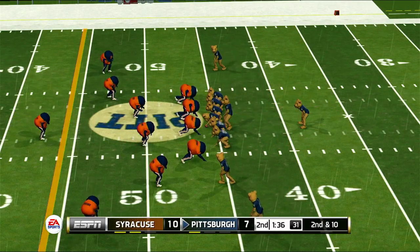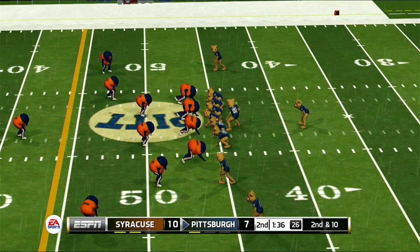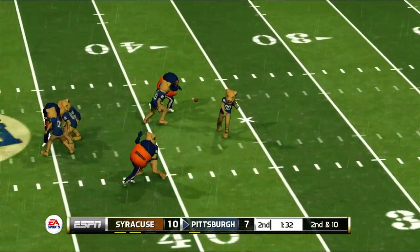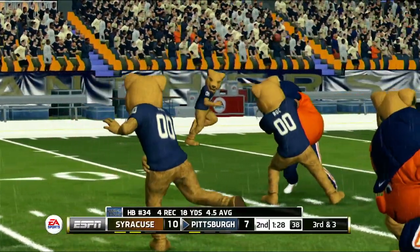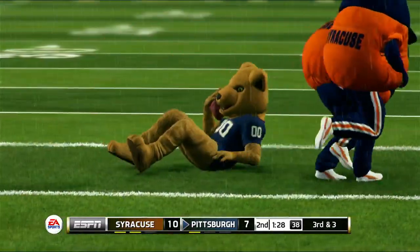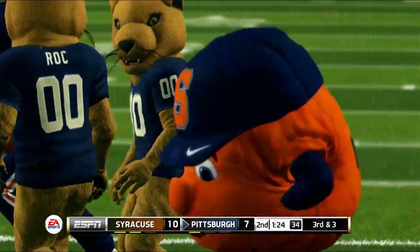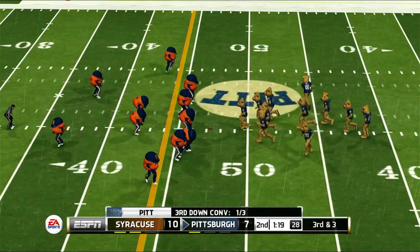From their own 45-yard line, second down. Dumps it out left to the running back. That's good for 8 yards. That makes it third and three. Third down, and they're going to need about 3 yards to pick up the first down.